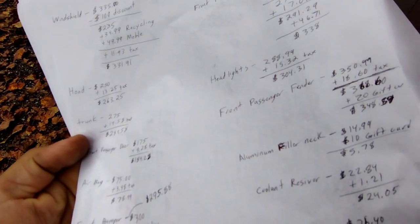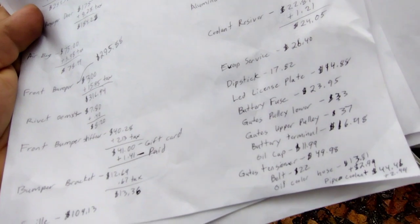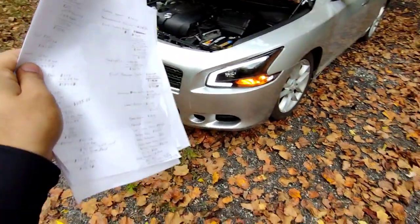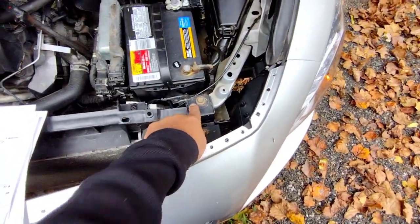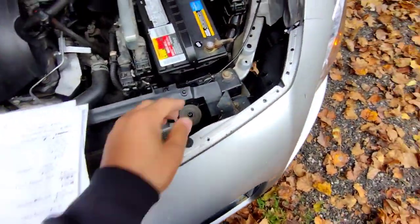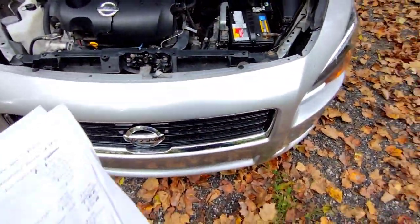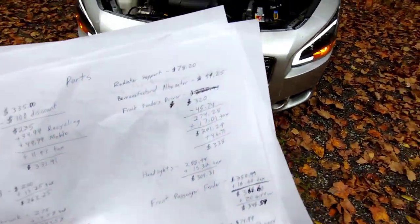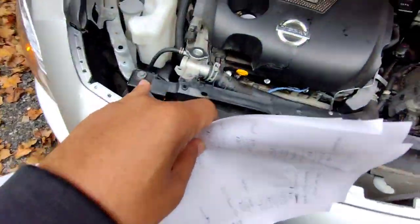So windshield, hood, trunk, front passenger door, front bumper, rivets, front bumper stiffener, bumper bracket, grill, radiator support. I'm not sure if I said that. The original one was cracked right here, and at the bottom, so I had to replace it because it's made of plastic. I think you could have it plastic welded, but I said forget it, I'll just get a brand new one. That was $78.25.